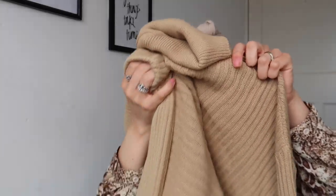These two paired together is literally life. You could wear this with a pair of trainers, or with heels, or with sandals, or open shoes. You could wear this with so many different things. That's what I like about it. You can dress it up and you can dress it down, so it's kind of two in one. So I'm so happy with this, and would highly recommend picking this up for sure.